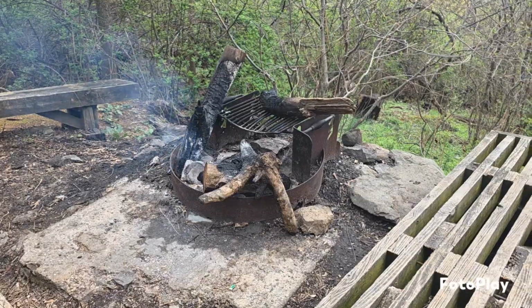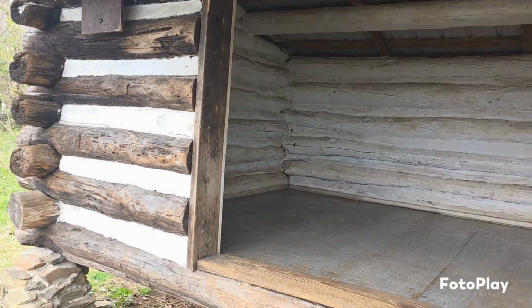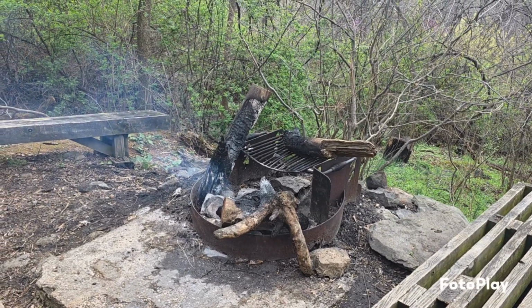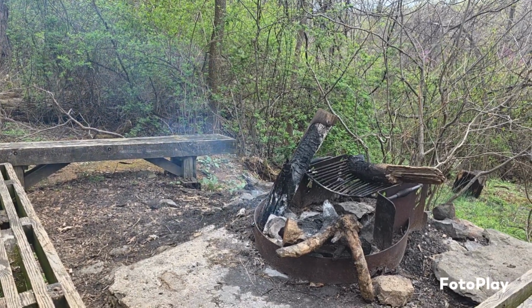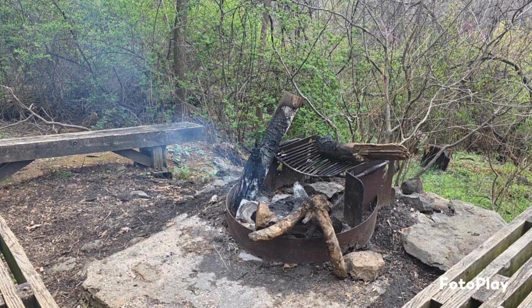Okay, so I'm at the shelter. It's right behind me. That one's pretty bare bones there. And the fire is still going. So if no one comes back by the time I'm done with my lunch, I will put this out because this is what causes fires.